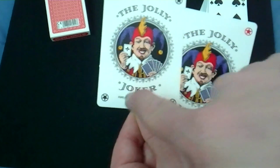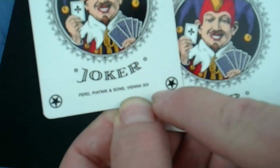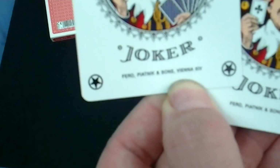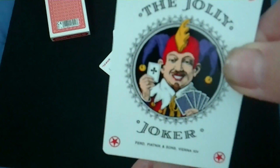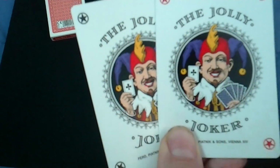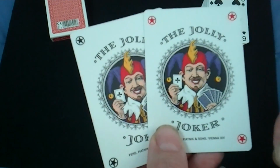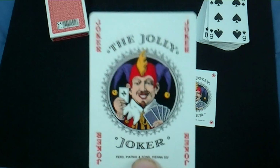In fact, I'll pull them all out. There's actually 3 of them. These 2 say the Jolly on top, Joker on the bottom, as well as Piatnik and Sons, Vienna. And there's some Roman numerals, words I believe say 14. And it's got stars in all 4 corners. This one has 4 black stars, this one has red stars. And you got this goofy jester type guy holding some cards, and he's showing you a card with a club on it. Could be a reveal if you wanted to. And that's what you get. The other one is the same thing, except it says Joker in all 4 corners in red as opposed to the stars.